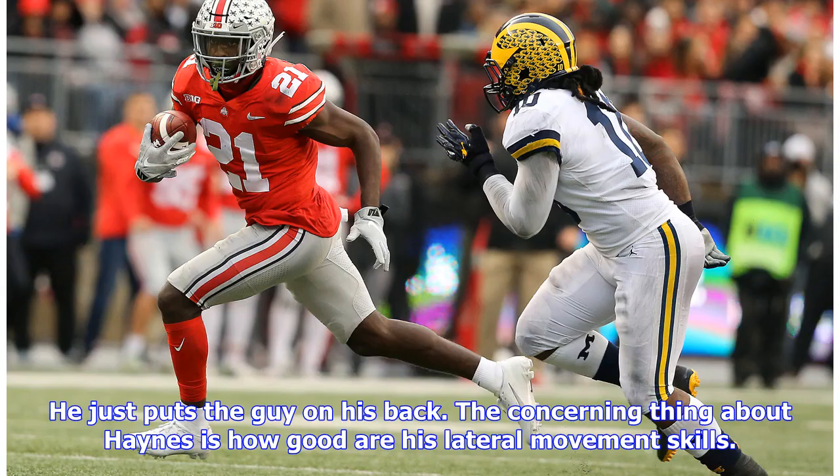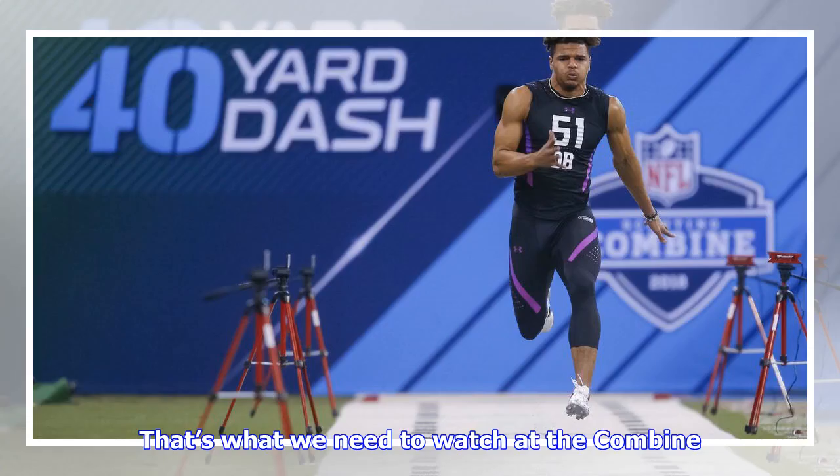There is not much to say here. He just puts the guy on his back. The concerning thing about Haynes is how good are his lateral movement skills. That's what we need to watch at the Combine.